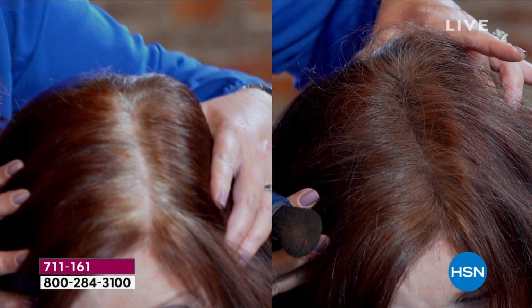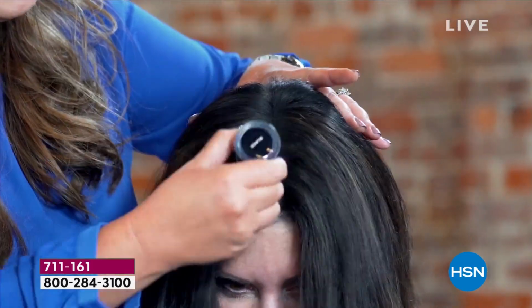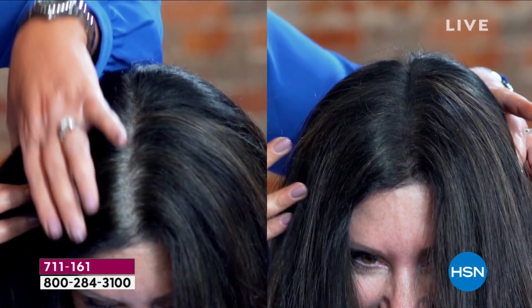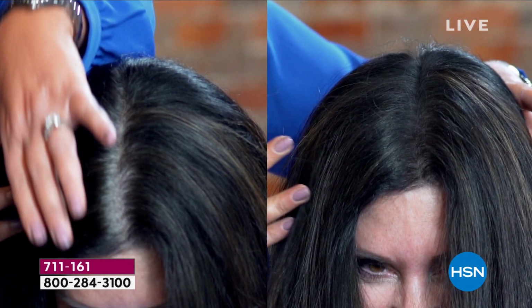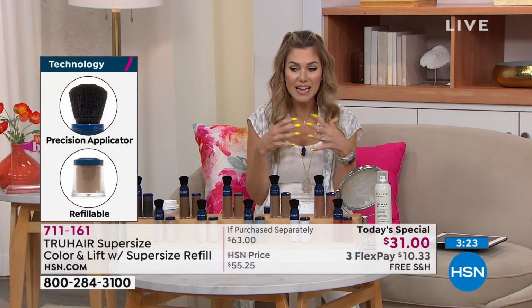Are you worried that when you pop your hair up in a ponytail you've got that sparse, thinning area of your scalp? Are you constantly trying to find the part that doesn't look like it's receding, that doesn't have that wide gap? This has thickening fibers in it that actually give you the appearance of fuller, thicker hair. So it's doing double duty.